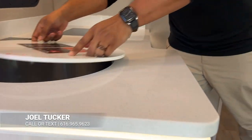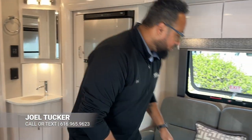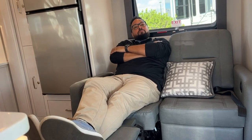And when it's time to relax from a hard day, you want to watch the TV inside, you can kick back in your theater seats here. And this will be in your slide out here. So it's going to be a single slide out, gives you some extra space in the living area. But this is kind of cool, kick back, relax, and this will also be a recliner, so very, very comfortable.